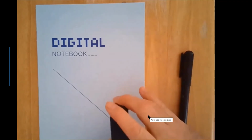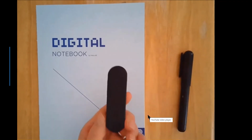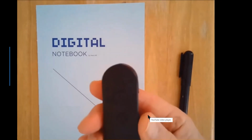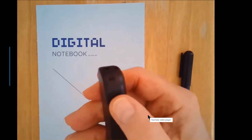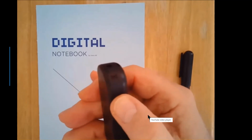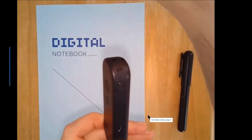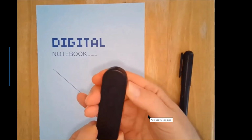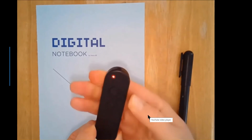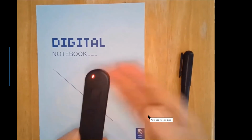So this is the Neo Rico. It just came out. It's really small. It has a couple of controls. I'm actually going to do a demo, so I'm going to turn it on. And you can see the power light turned on.